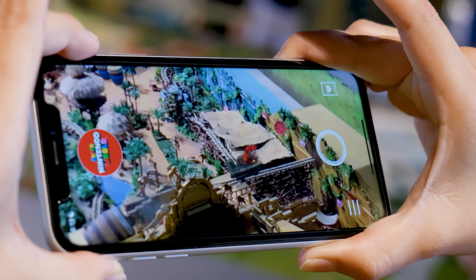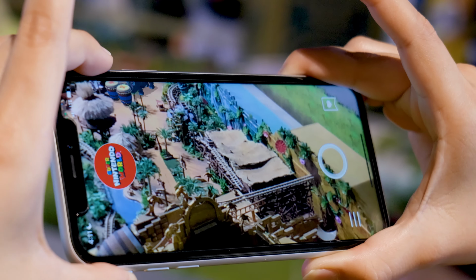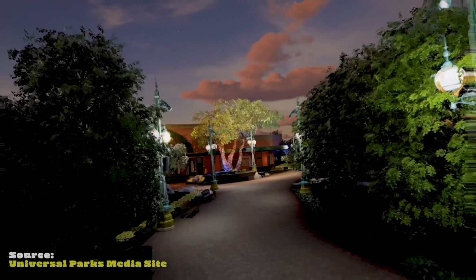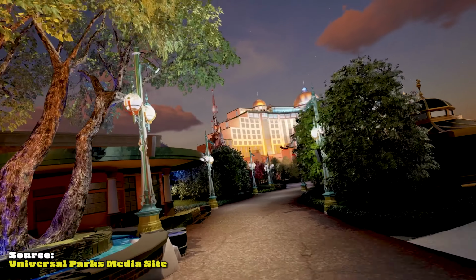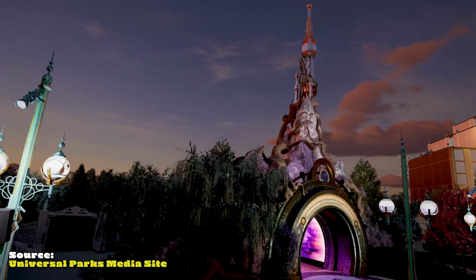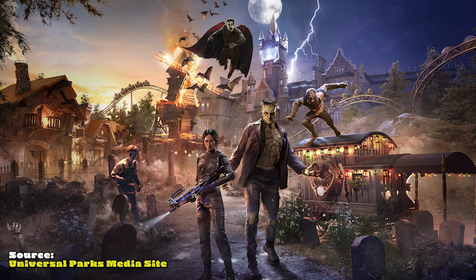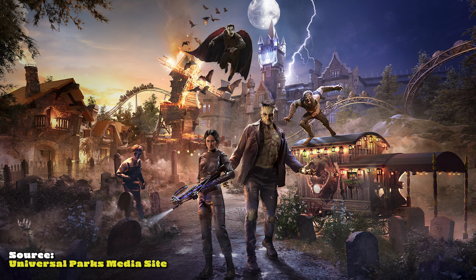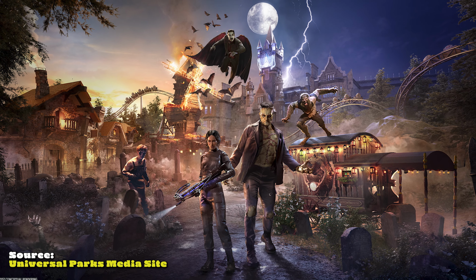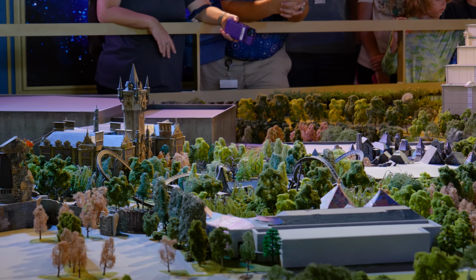It's a really neat feature that will give you a glimpse into what the kinetic energy will be like within these different areas. All right, next up is Dark Universe. This is probably the land that myself and many others are looking forward to the most. It's going to be based on Universal's classic monsters, such as Frankenstein, Bride of Frankenstein, Invisible Man, Dracula, Wolfman, and many others.